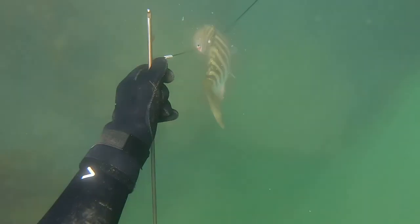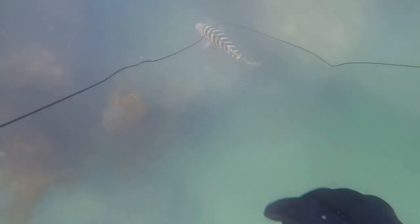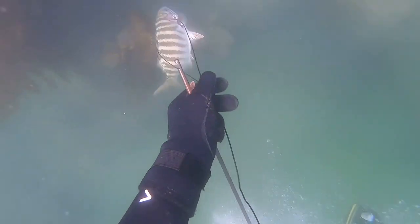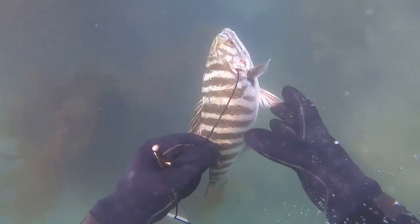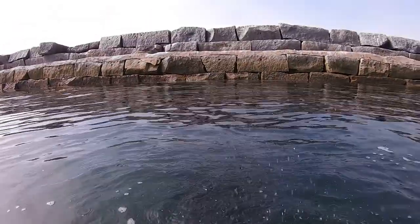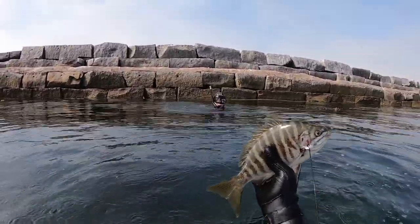For this species, I'm not really sure what it is. I feel like it's some kind of perch. At first I thought it was a barred surfperch, but we weren't near the surf, and I know barred surfperch are a little red. If anyone knows what kind of species this is, let me know in the comments below. That'd be greatly appreciated.